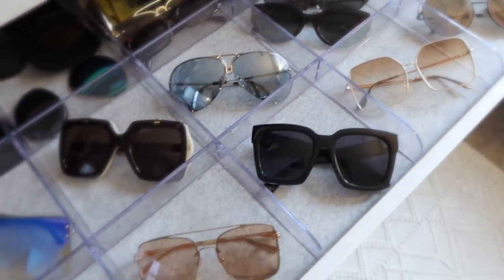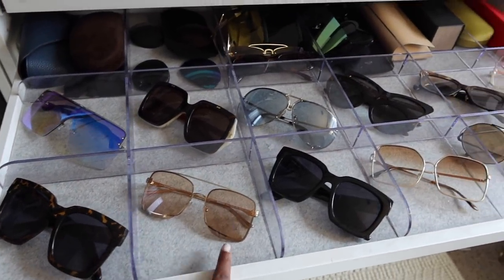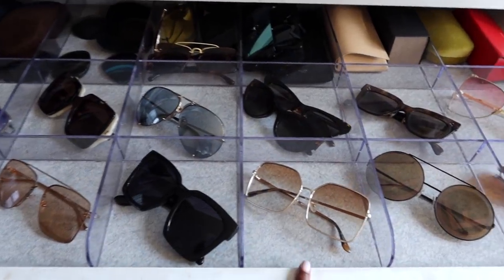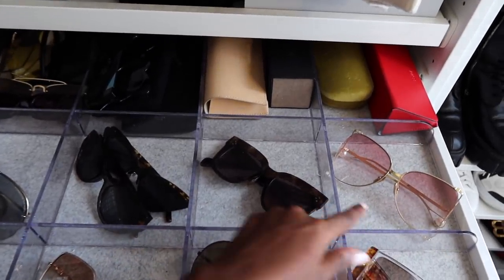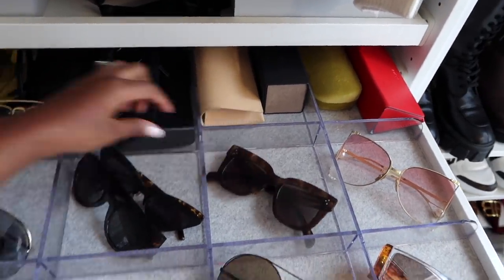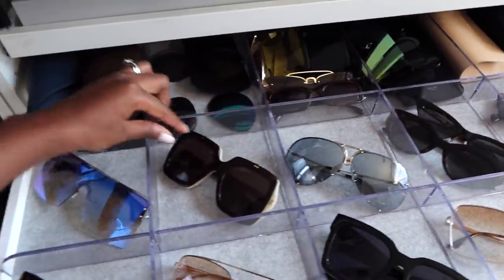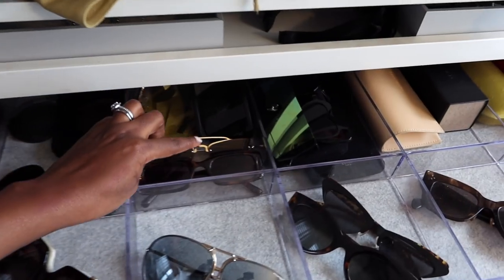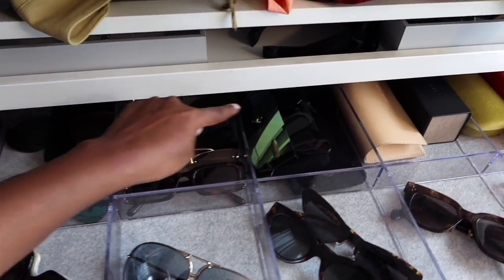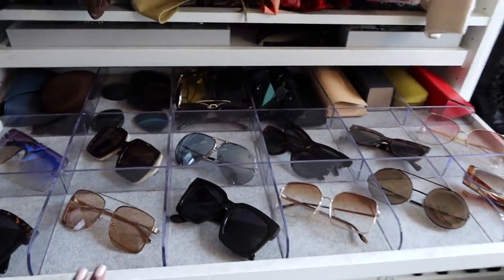And then next are sunglasses. Now I am a sunglass person. I'll quickly go through these if you're interested. These are from Forever 21. These are from Tom Ford. Forever 21, Free People, Fendi, Loewe, Amazon, Celine, Forever 21, Porsche Design, Gucci, Amazon. These are Porsche Design extra lenses. These are from ASOS, Forever 21. I'm a versatile sunglass collector.